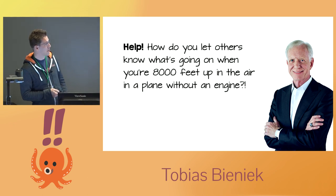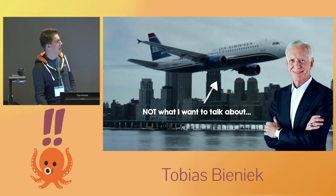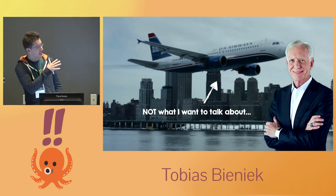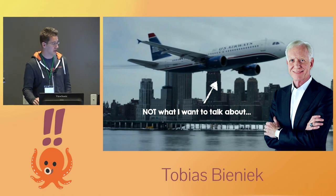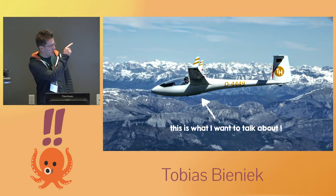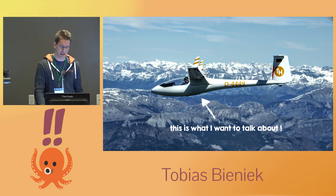Anyway, that is Captain Chesley Sullenberger, who landed this plane in the Hudson River a few years ago. So technically, that's a glider. That's not the type of glider I want to talk to you about, though. This is. If you squint, you can see me actually in the cockpit of that. It's pretty fun. So these things are called seaplanes.